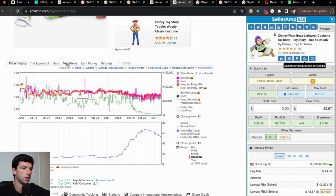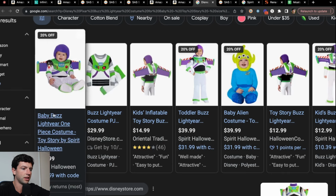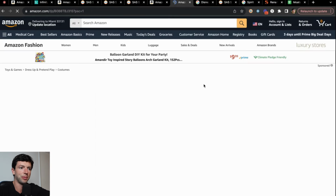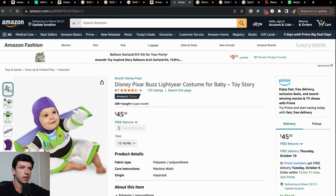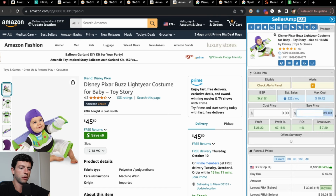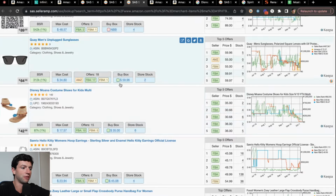So let's see. Let's take a look at the variations here. See that movement. So for example, yes, we can pay, let's say, yeah, $30 right here, pay 45. So this is absolutely not what I'm looking for right here. Let's see. So we go ahead and plug this in. For example, right here, let's see, 46 right here. Let's see. So yeah, 45.50. If we pay 29.90, right, we'd make about 32 cents profit a piece and a 1% ROI. So it's absolutely not what I'm looking for right there.